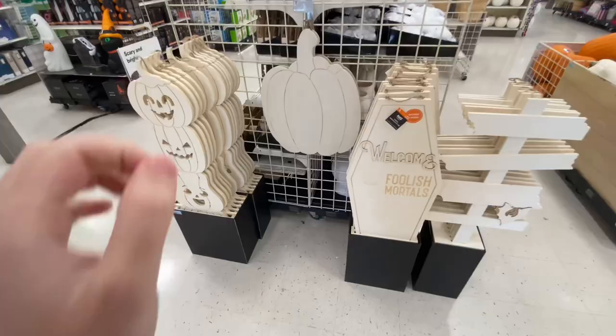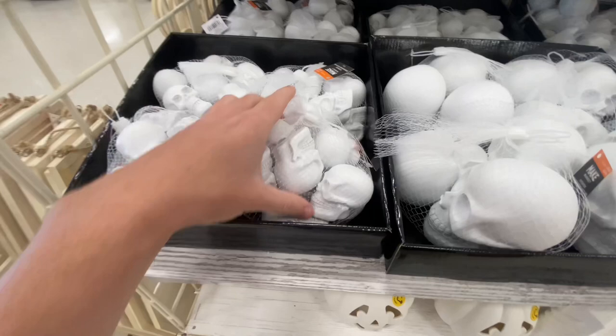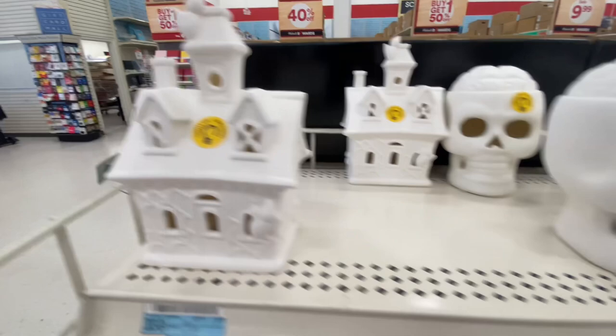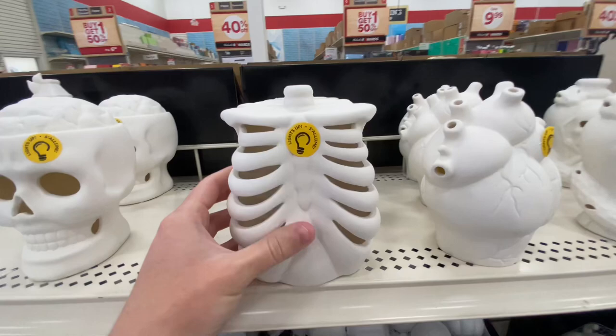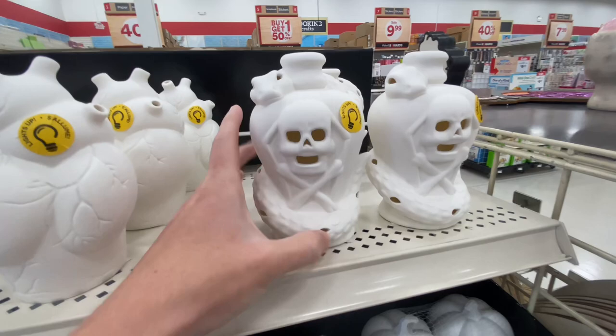For my crafty folks out there, there are a lot of DIY scares at Michael's. Coming over here, they have the ceramic stuff. I thought this might have been like foam, but no, that's full out ceramic. You have a haunted house. Well, to be haunted house. And then you have a skull with a brain. That one's kind of cool. Got the rib cage here, a heart, not an I love you heart, but like a heart. And then I'm trying to guess what that is. It looks like a snake on something. Something with a skull.